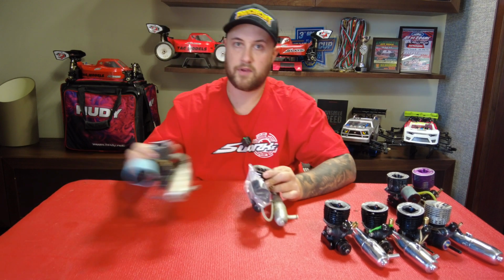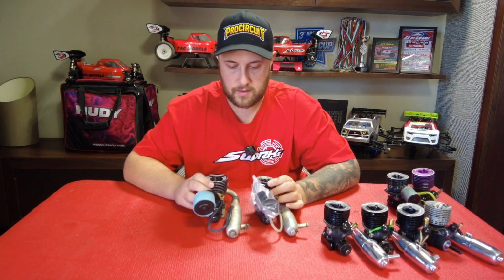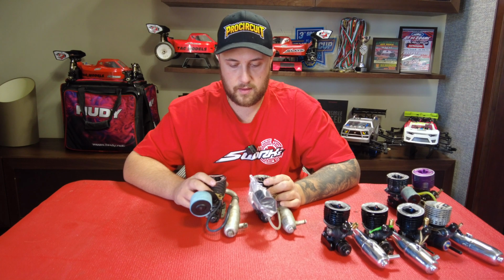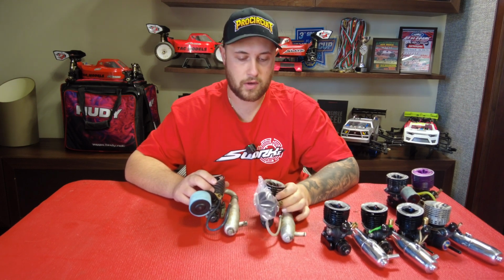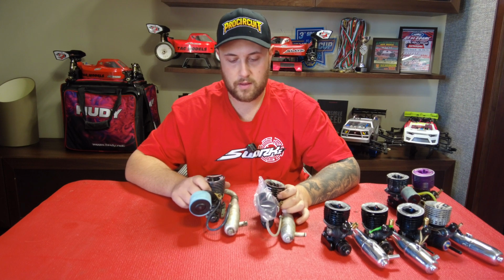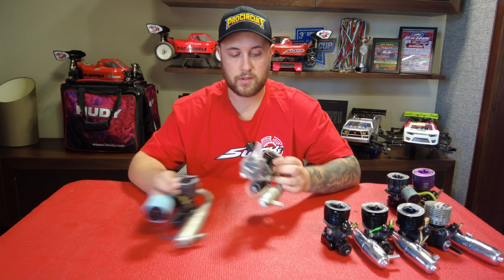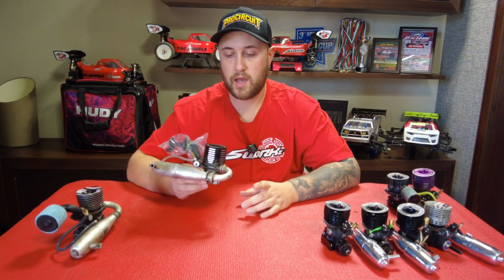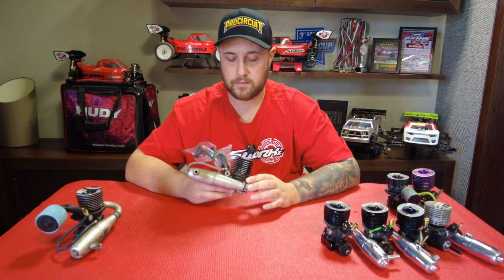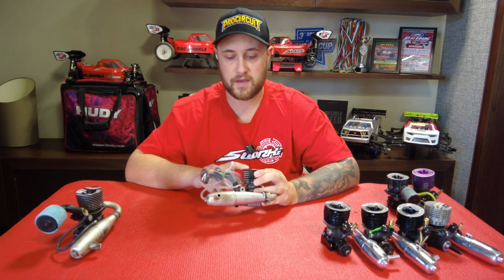Okay, let's move on to the more difficult stuff. You know that I'm moving from X-Ray to S-Works, and I bought this engine, the K303, while I was having the X-Ray, but I fell in love with this engine. I think it's very good. The K303, I have never had the previous models. This is my first FX.